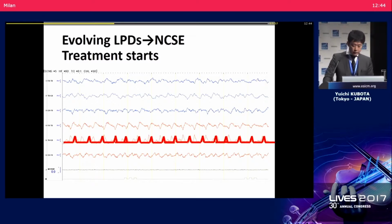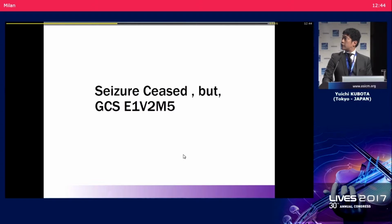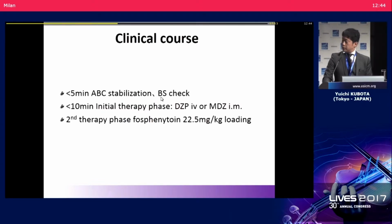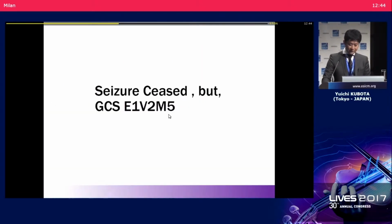Then treatment started. The next case is a 16-year-old male, and he was transferred after more than 5 minutes of convulsions. At the emergency room, he presented restlessness, and he had no past history. Glasgow Coma Scale was E4, V2, M5. Actually, sorry, he is just an image. He is not the actual patient. Sorry, sometimes confusing.